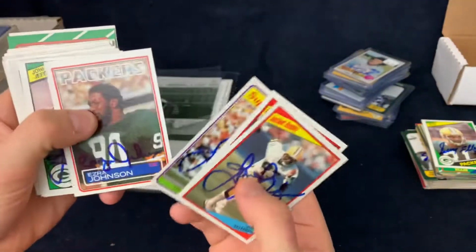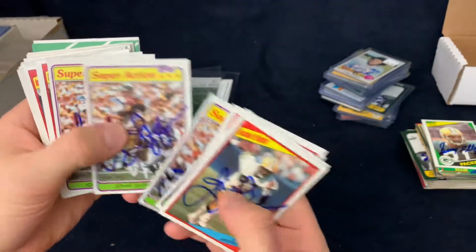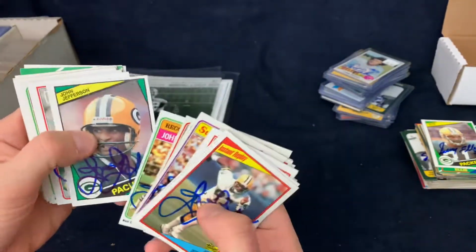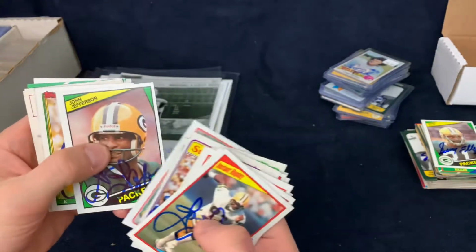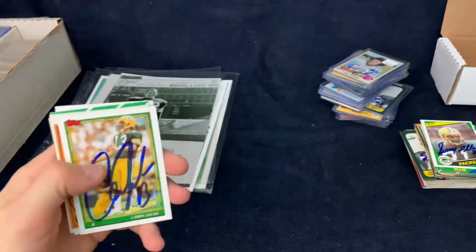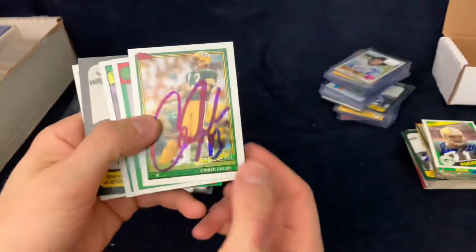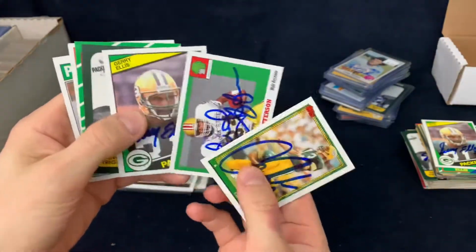1, 2, 3, 4, 5, 6, 7, 8, 9, 10, 11, 12, 13, 14, 15, 16, 17, 18, 19, 20, 21. So 21 John Jefferson cards. Some more Packers, another John Jefferson, 22.